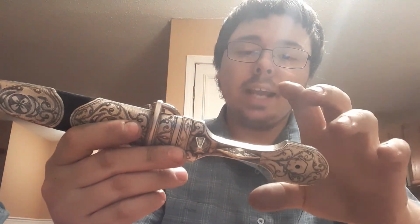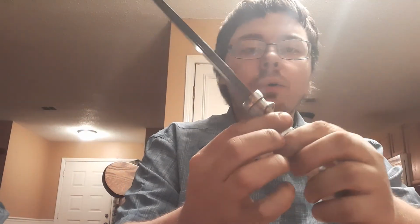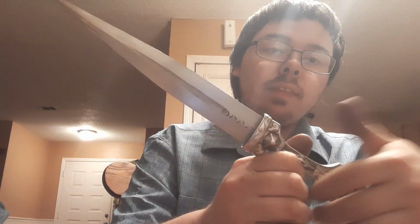It's solid cast right on the piece of metal. I mean, right on the tang. So this is definitely my favorite knife, and it's going to go great in my collection. I'm never going to sell this. It'll go great in my military collection as well, because if this is World War I era, then it's going to go into my military collection.